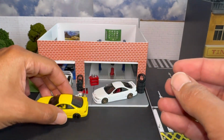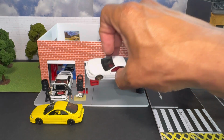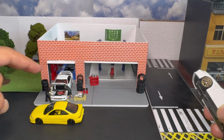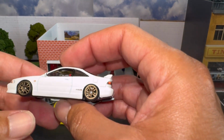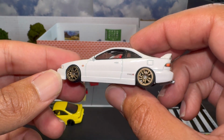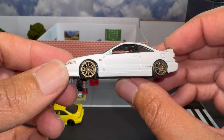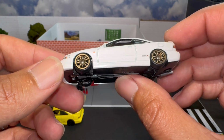So, man, let's go ahead and set this one down. We'll go ahead and take a look at the white one real quick since I have the diorama set up on these guys. I won't move that one. I'll let you guys take a look at this white one. This was dropped off with the homie Max Diecast. I gave him some bronze Mugen MF10s and was like, hey, man, you think you could fit these in there?